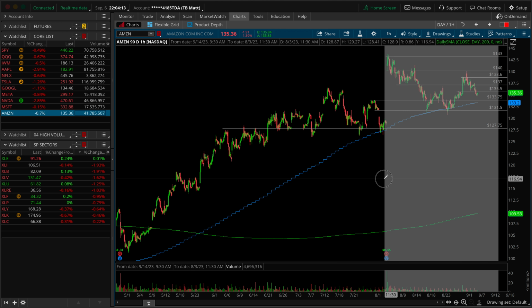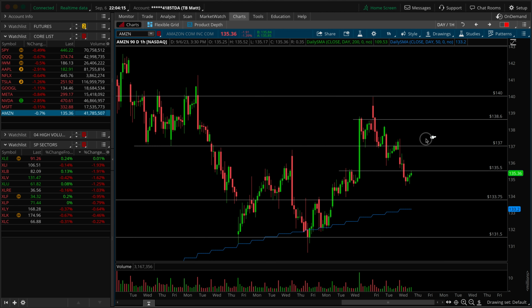Last but certainly not least, Amazon, the mini beast. Some weakness, great rejections underneath 137 on today's session. That has really been a major inflection point that we've been talking about over the past couple of days, but it was definitely valid from the weekend update as well. So great slip underneath on Tuesday. Lower high was set even on the rally this morning for the drop back towards that 135.50.